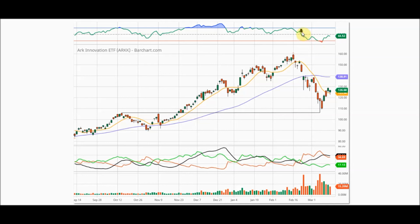Finally, we got our first warning sign here when the RSI broke below 50. You also had warning signs up here as the stock made a high, another set of highs, and a third set of highs. However, the RSI did not make subsequent highs. They were lower. So that was a warning sign. The stock went up, but on less strength.